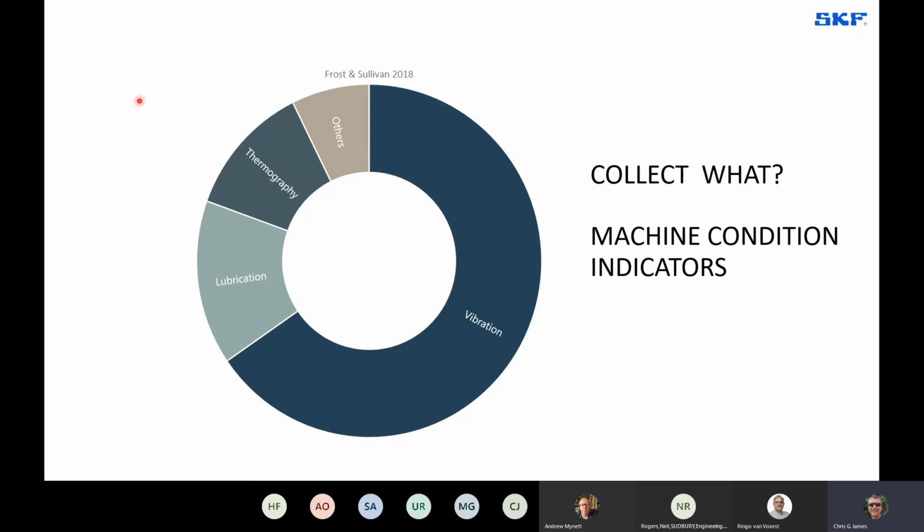This is a pie chart from Frost & Sullivan a couple of years ago that broke down what the main condition indicators used in plant condition monitoring are. As you can see, vibration dominates the measurement parameter. Looking at lubrication, analyzing the chemical content of lubricating oil is probably the next biggest. And it's closely followed by thermography, so walking around the plant, using thermal cameras to look at hotspots and things that are standing out.